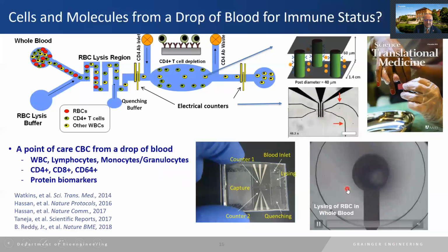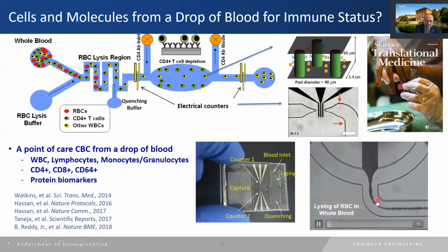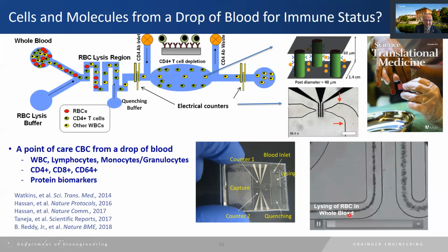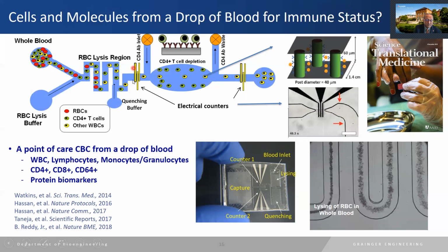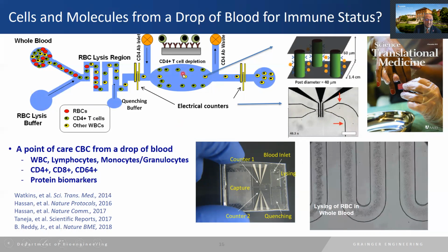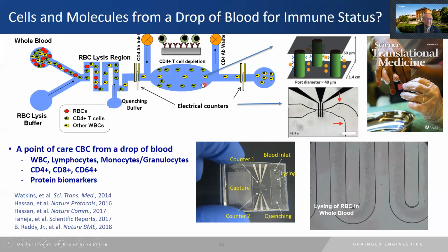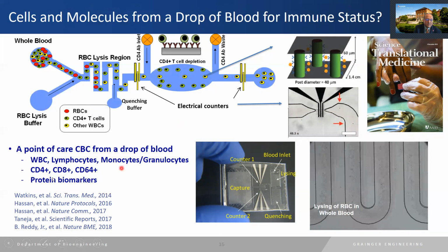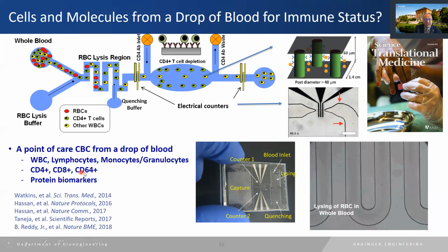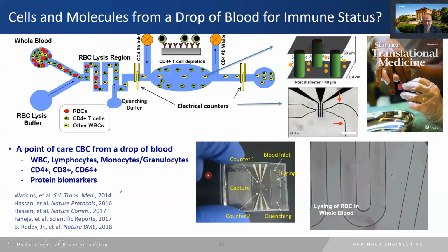So this device can take whole blood, and this is whole blood cells flowing in a microfluidic cartridge. We can lyse the red blood cells, we can recover the white blood cells, we can electrically measure those cells, capture specific types of cells on a chip, and then count again electrically to get the count for the captured cells. And we've demonstrated this for CD4, CD8. These two are markers of HIV, and CD64 is a cell marker for inflammation. And this work has been published.